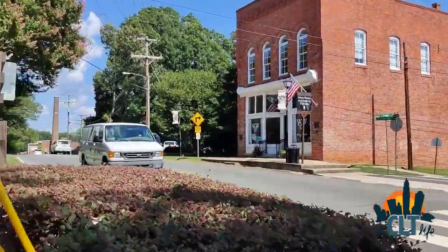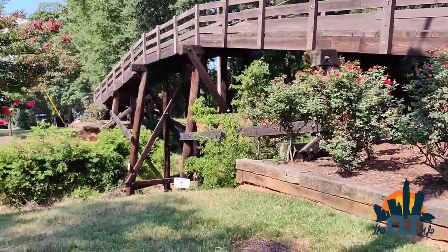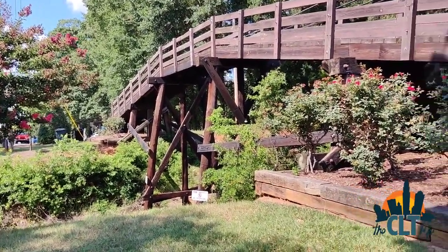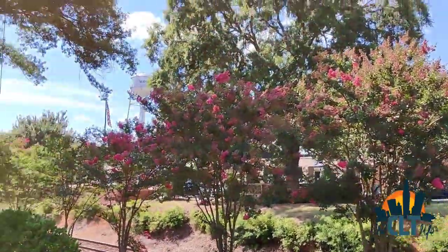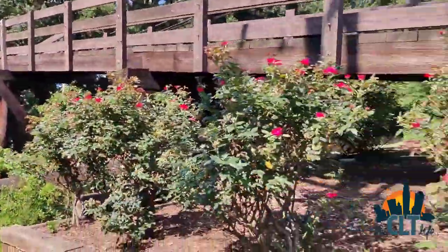And here we have the Waxhaw Women's Club. We're coming up on this famous walking bridge, which I told you we'd get to again. Snap another picture of that. Now I think this bridge is the prettiest this time of year when you got all the crepe myrtles and everything blooming. Man, look at that. I'm snapping pictures here left and right.